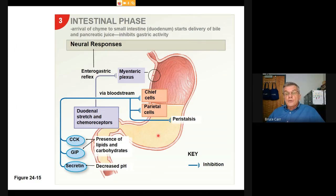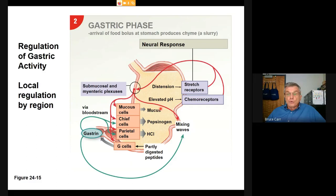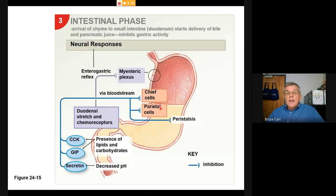Finally, as that food moves through, there's a continuous movement. And as long as food continues to arrive, this gastric phase is reinforced. So gastrin is, in its way, secondarily amplifying the secretions all the way through this gastric phase when food is arriving. However, the intestinal phase, when the last of that food passes through, the presence of lipids and carbohydrates here in the small intestine, the pH goes higher and higher as that hydrogen chloride is carried away.